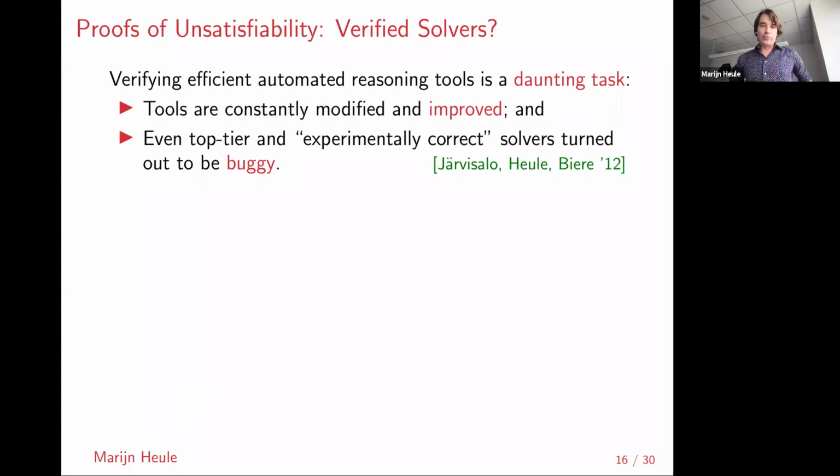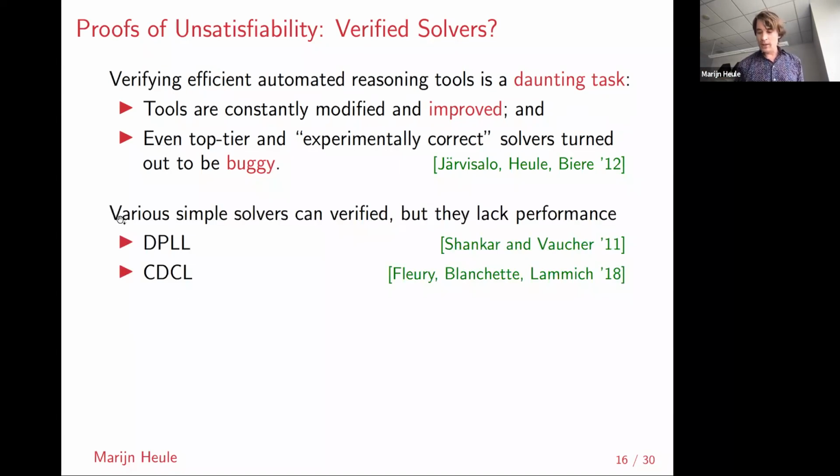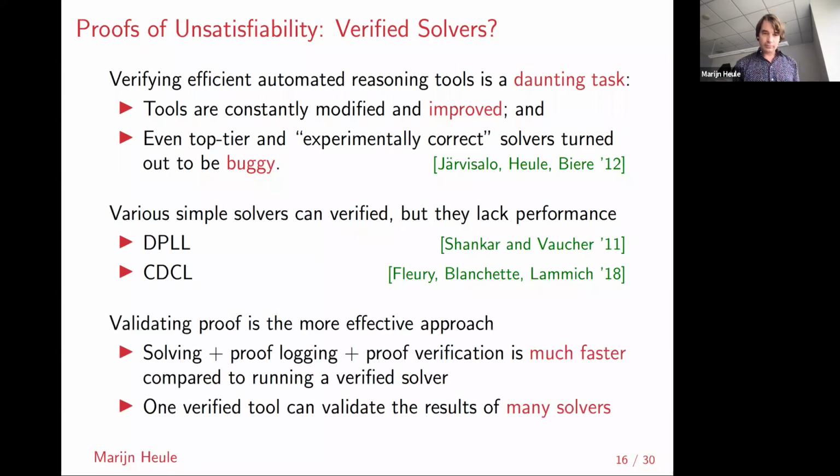One of the top tier solvers a couple of years ago was called experimentally correct, which means that it was run on 1 million different instances with a reference solver, and they always gave the same answer, but it turned out that there still was a bug. People have been trying to verify solvers, and there are verified implementations of DPLL and CDCL, but what it turns out to be in practice is that solving plus proof logging plus proof verification is way faster than running any of the verified tools.